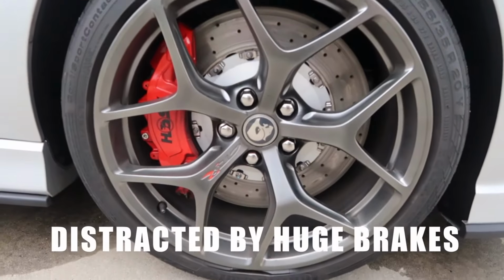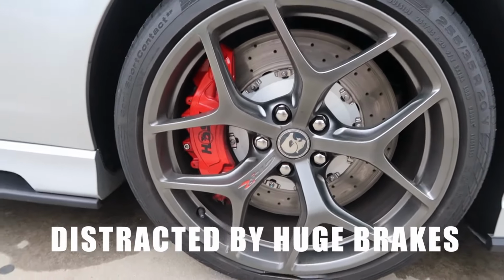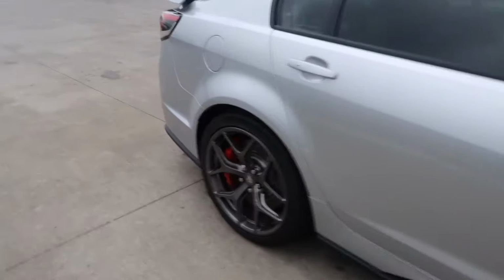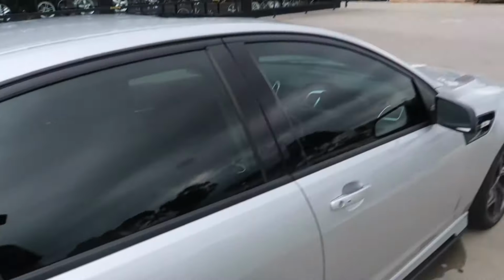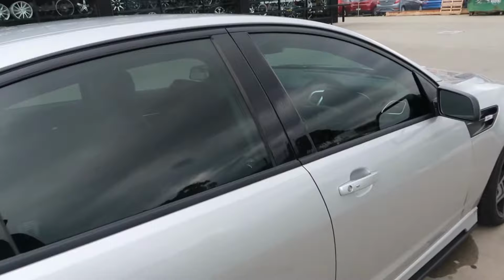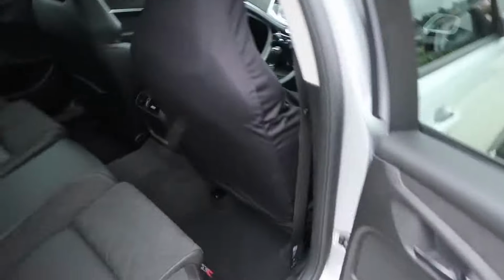Look at the size of those brakes, they're huge. Those front brakes are huge. And the rear brakes look huge too. Massive. So far all we've done is darkest legal window tint. That's it. Inside these things look insane.